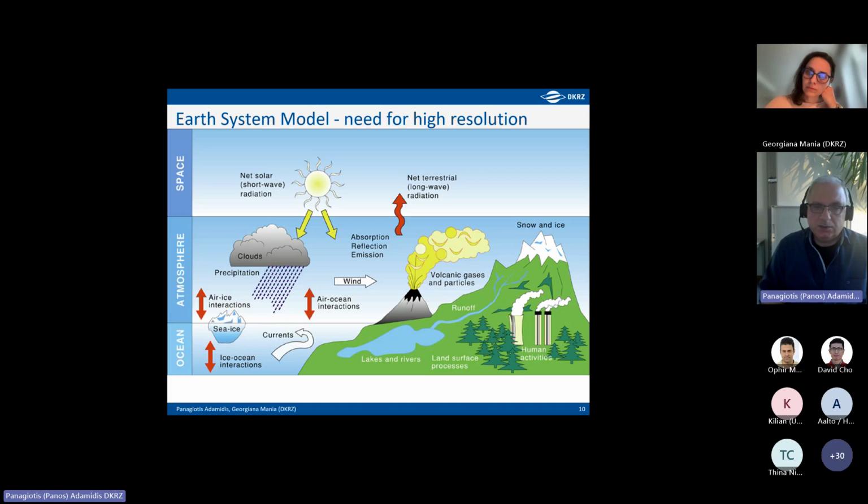We need to focus on this problem because we need exascale performance. And this comes from the fact that climate simulations are going more and more towards high resolution simulations. And what does this mean?